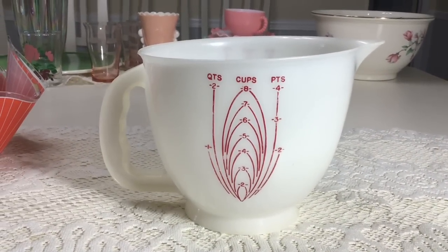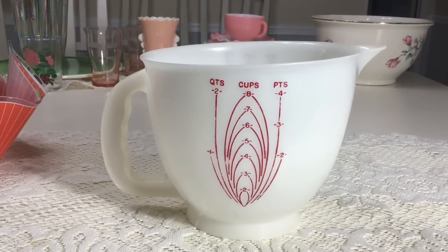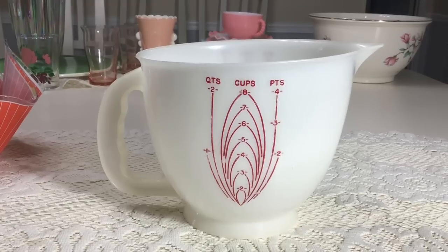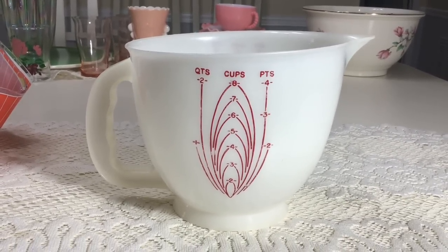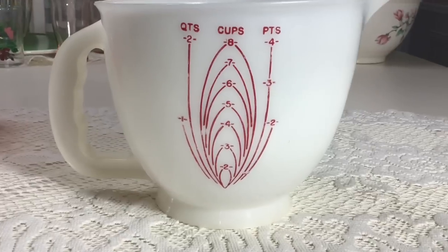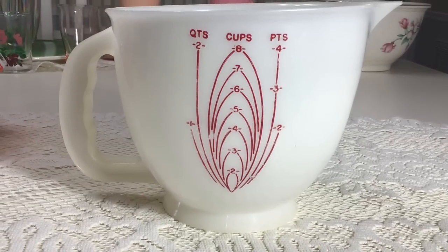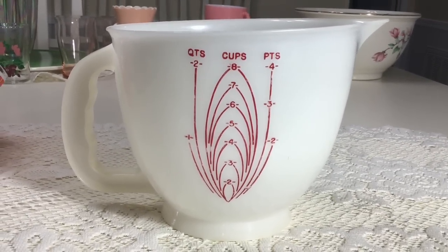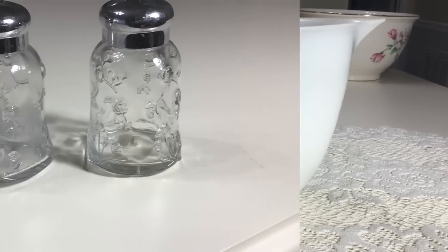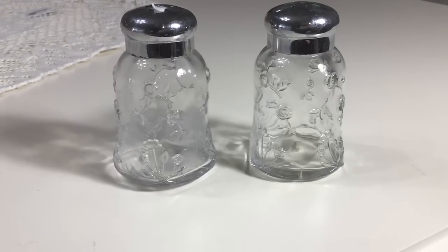Just a cute little Tupperware 2-quart batter bowl, mixing bowl, measuring cup, what have you, in the Mix and Store line. It is missing its lid though. I wish it came with its lid, but I really like the graphics. They're in pretty good condition on both sides actually, and I'll be asking somewhere in the $10 range for it. Picked this up at the June Park thrift store.